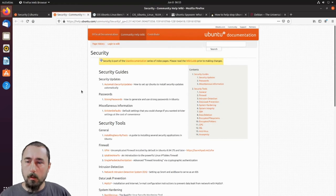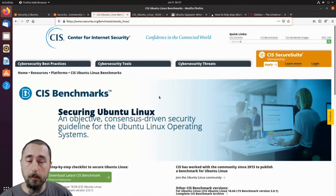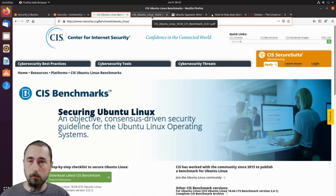Okay, so these are the list of the basic things to do. You can go more into depth with it. If you're an advanced user and understand exactly what you're doing, you can go to this website and download a list of things that you can do to secure your Ubuntu system much further than the most average person would want to.